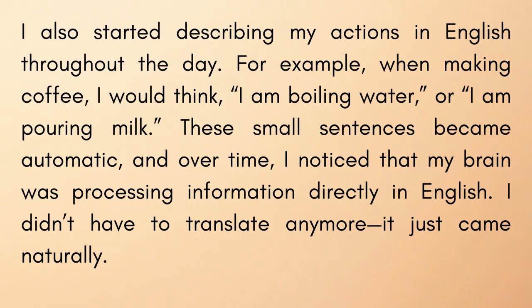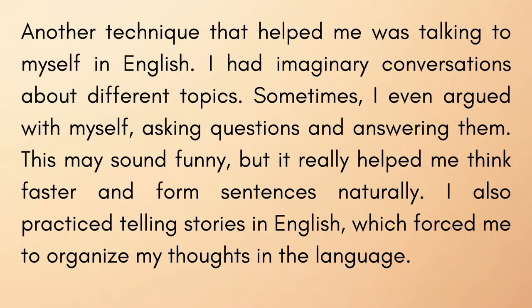I also started describing my actions in English throughout the day. For example, when making coffee, I would think, "I am boiling water" or "I am pouring milk." These small sentences became automatic, and over time, I noticed that my brain was processing information directly in English. I didn't have to translate anymore. It just came naturally.